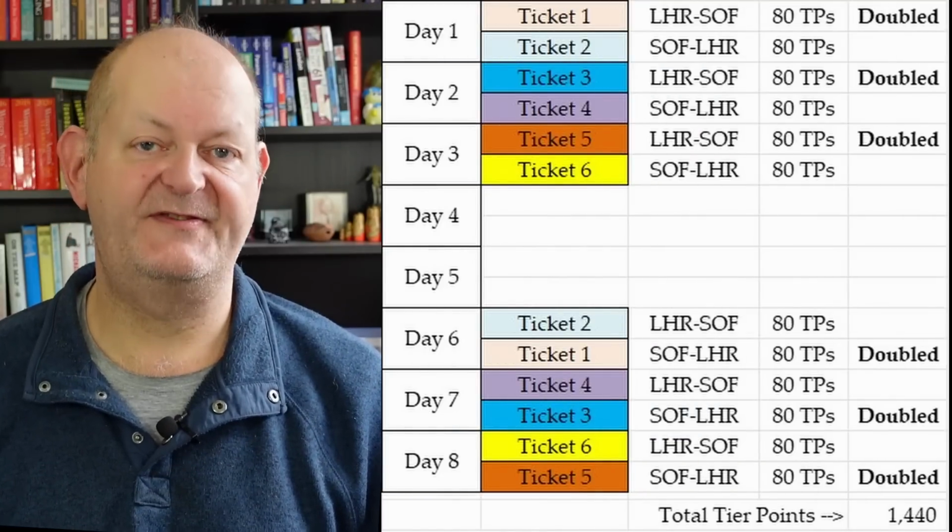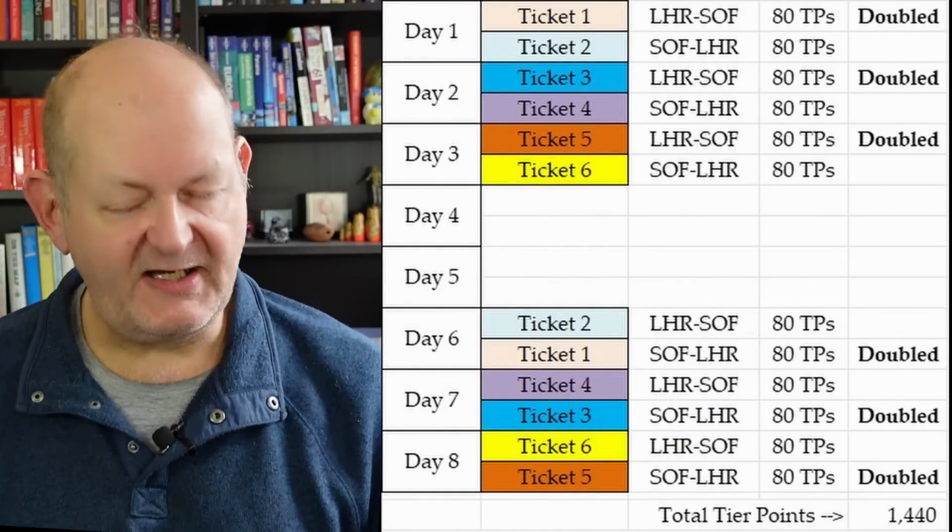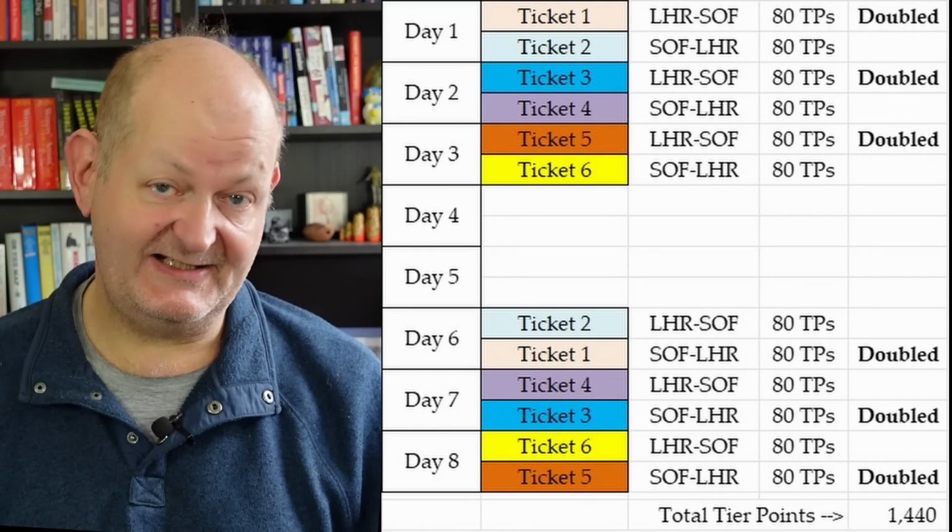Now, I think it would get a bit repetitive to do it, and you would really have to keep an eye on which ticket you were flying on and which boarding pass you were using, particularly if you enjoy a few shandies as part of the experience. But it is one of the most cost and time effective ways of getting status, and if it's not complicated enough already, you could also start from Manchester or Edinburgh or even Jersey, which adds a 40 tier point leg to each of those flights, which adds 240 tier points to each of the round cycles that you do.